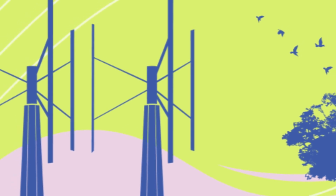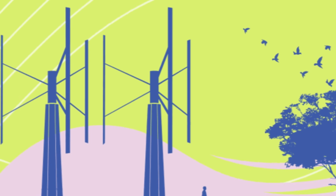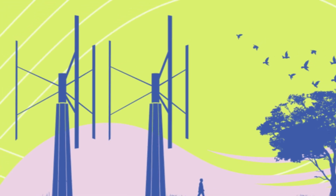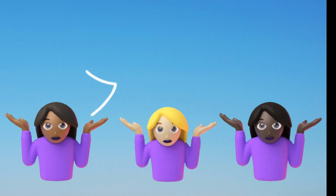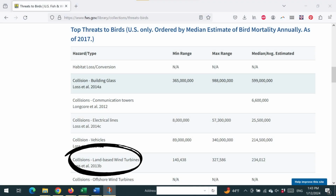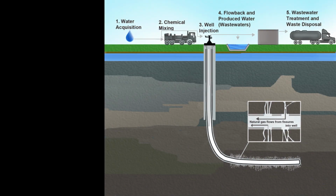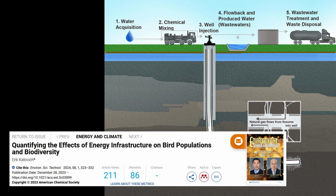At Wind Harvest, our commitment to sustainability goes hand in hand with our dedication to wildlife protection. One concern we hear a lot is that wind turbines can kill birds. While it is true that wind turbines pose a threat to birds, many more birds are killed each year by other culprits such as habitat loss, collisions with skyscrapers, and cars. Emerging research also shows that fracking causes substantially more harm to bird biodiversity than wind farms do.